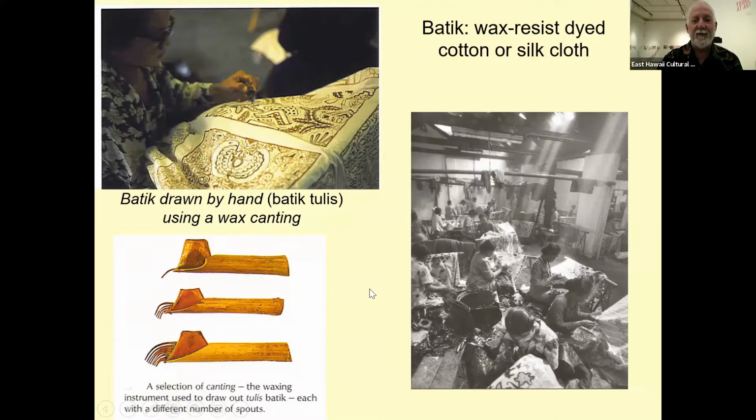Traditionally, these places are crowded. This is a photo from mid-20th century, and the place I visited in Yogyakarta looked about like that, where you've got a bunch of women working at the same time, using a common vat of hot wax right here to refill their chanting pens. Each one's doing a different design.